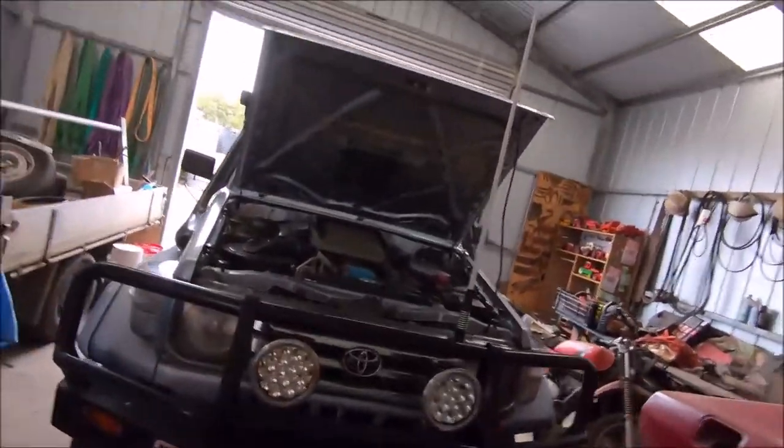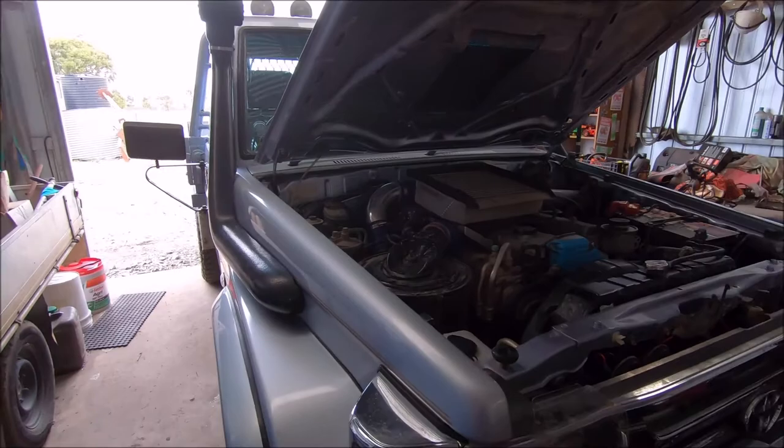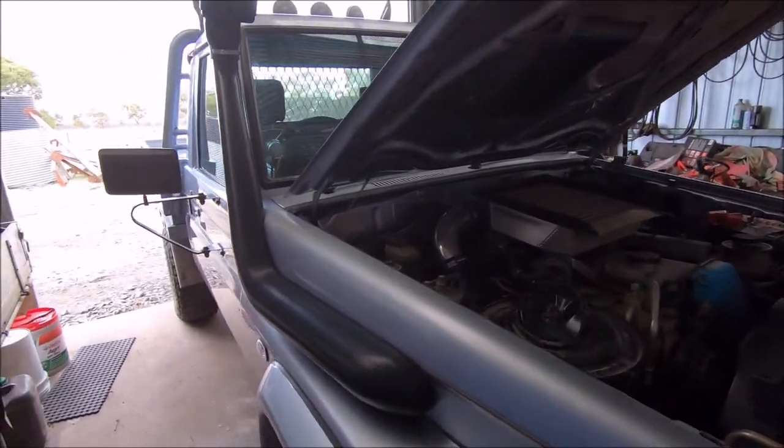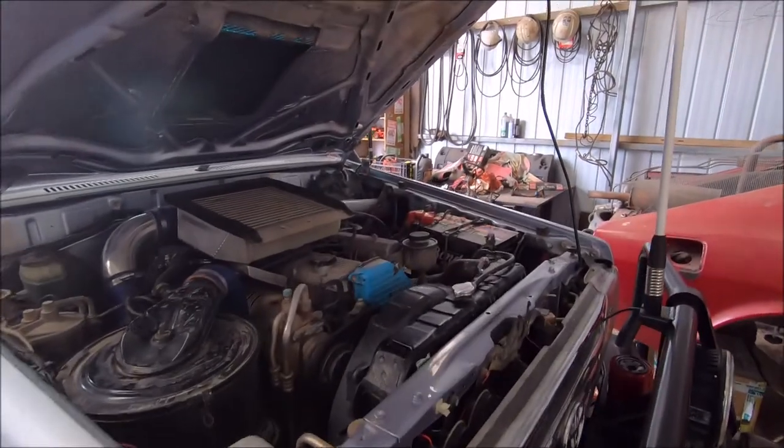Yeah, everybody. Today I'm doing the first change of the oil on the Land Cruiser since I rebuilt the engine. Changed the oil filter as well. So I've done about 2,500 Ks, and yeah, the engine's pretty well run in now, I'd say.